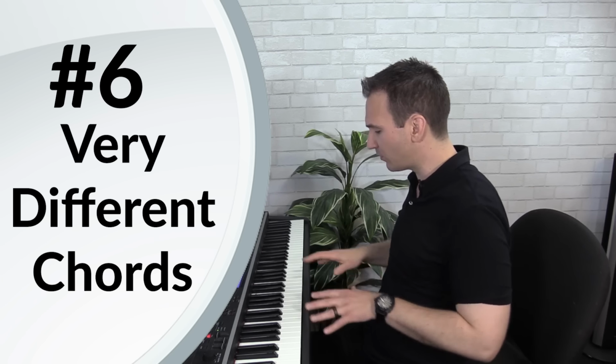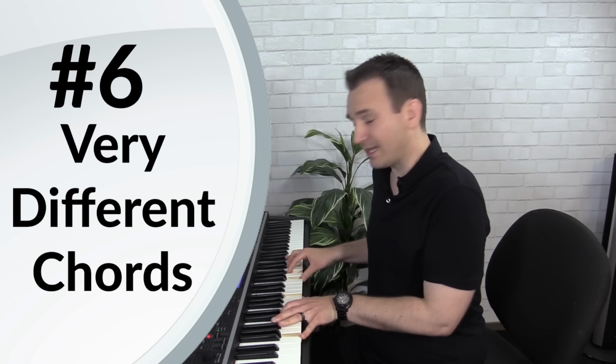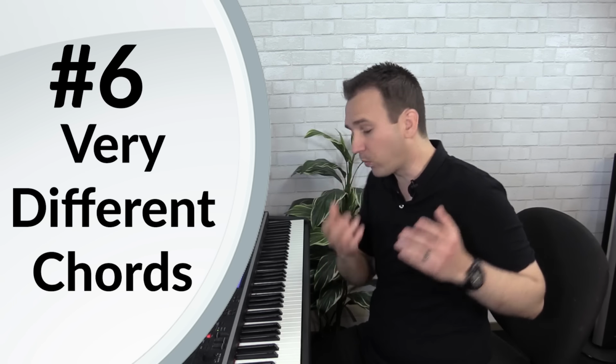Also, guys, in classical music, when you want to play a big chord, you play big major chords. But in jazz music, you play quartal voicings.